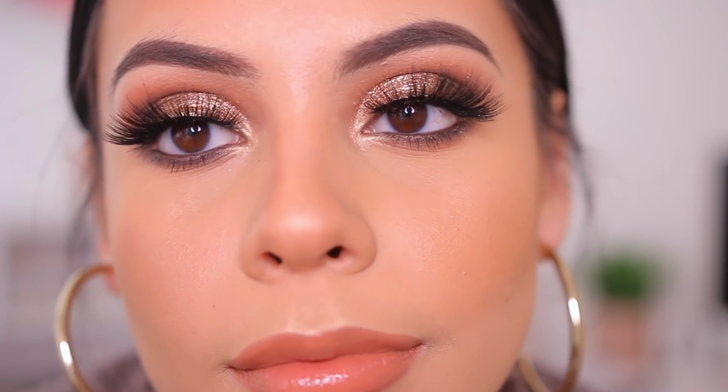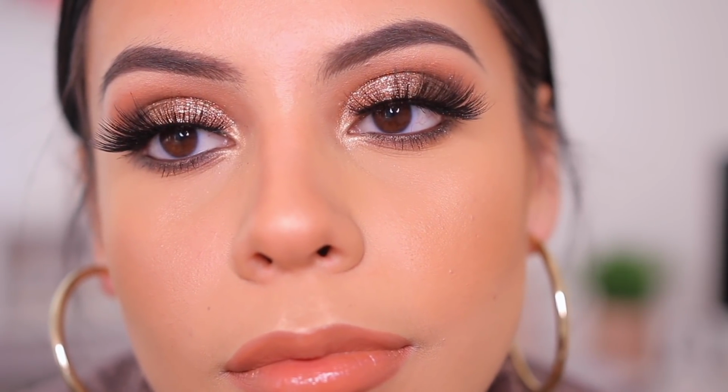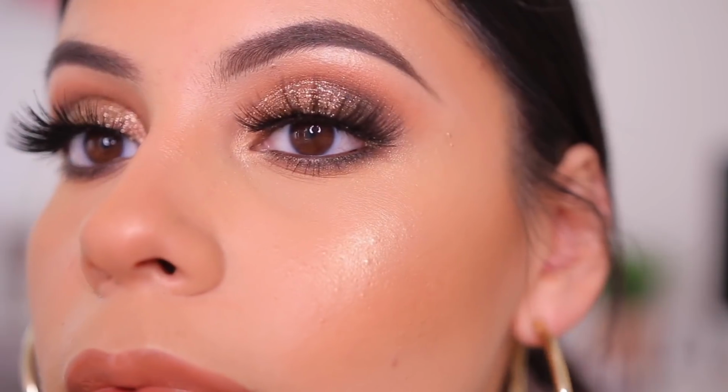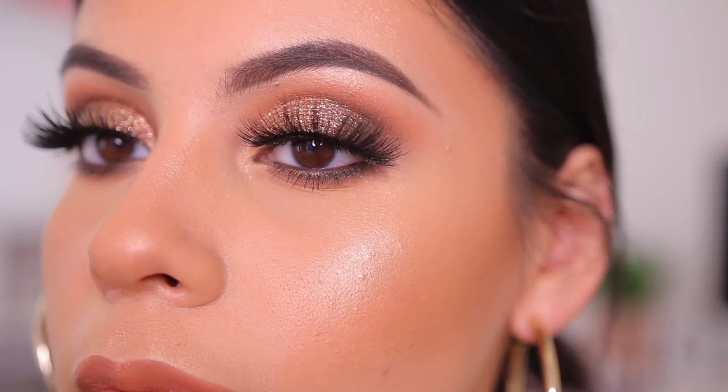This is what the concealer is looking like. I really don't have any complaints. I love how lifted and bright but still natural my under eyes look. Love the coverage. You can still see it covered up everything beautifully, and now that the makeup is all done, everything looks like decent coverage but still not cakey and very natural.